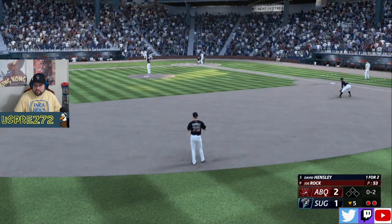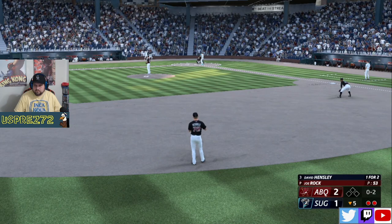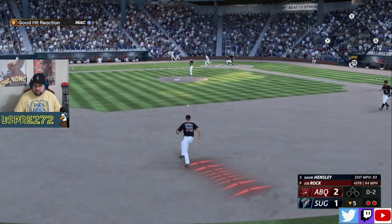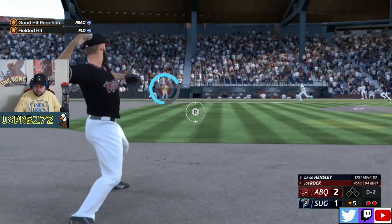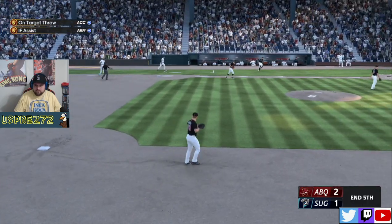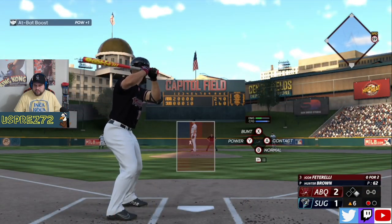So digging in, David Hensley. One for two. And the 0-2. Out to short. The throw to first. That's the third out. Inning over. Here's the shortstop at the plate. Number 72. Yikes.